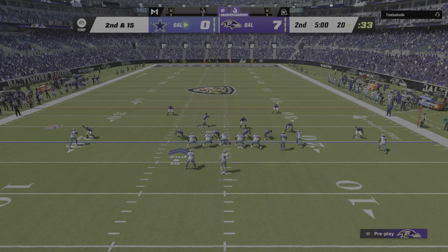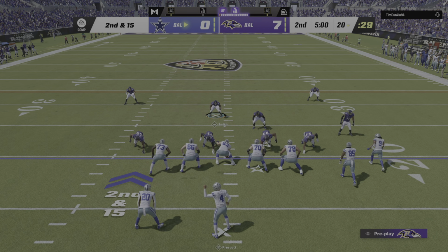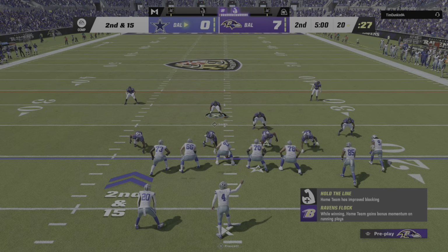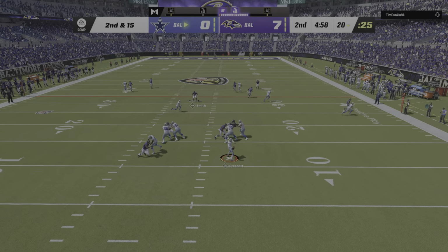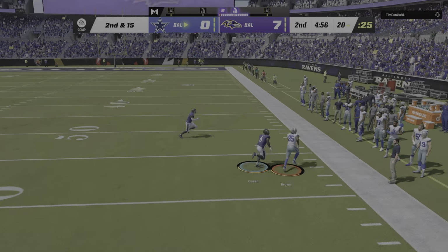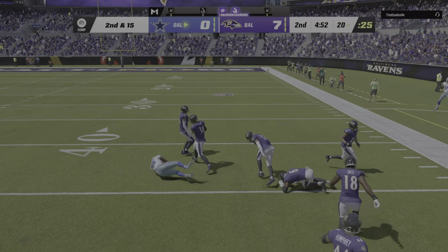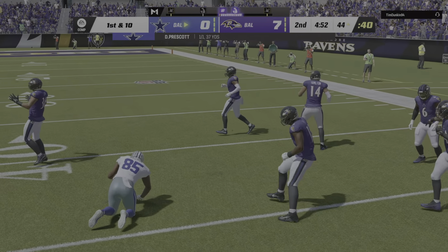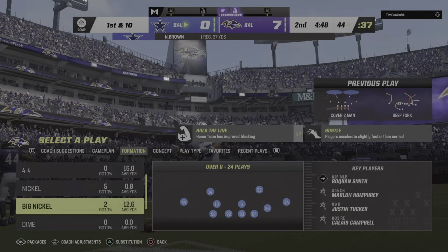Behind the sticks here with a 2nd and 15. Here's Prescott. Open man is Noah Brown. And they're going to have this across midfield and inside the 45. That one good for 37 yards.